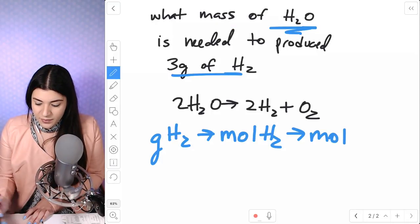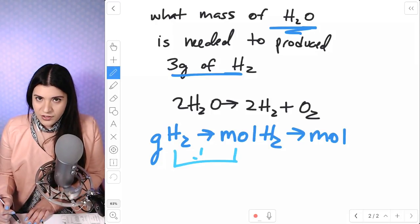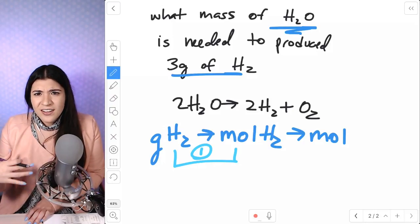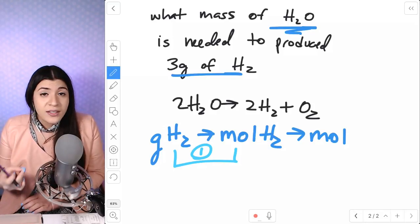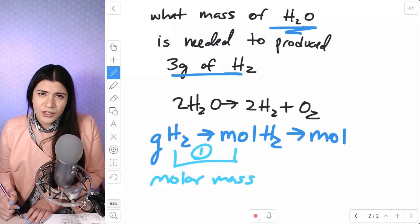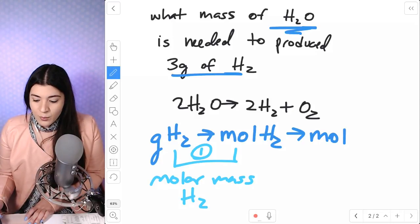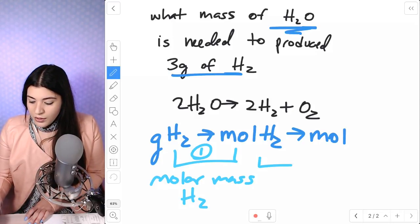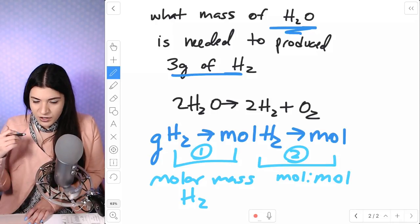So the first step is going to be using our molar mass of H2, our first conversion factor. And if you're new to me saying conversion factor, a conversion factor allows us to go from one unit to a completely different unit. So I'm going to use the molar mass of H2 as my first conversion factor. And then I'm going to keep going. Once we're finally at moles of H2, I'll use the mole-to-mole ratio. I'm just outlining our steps.